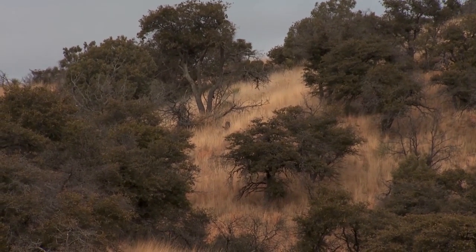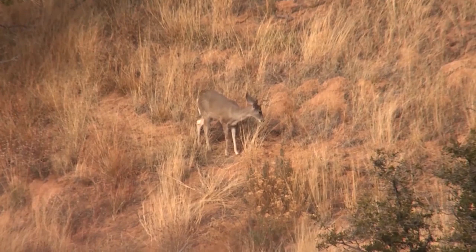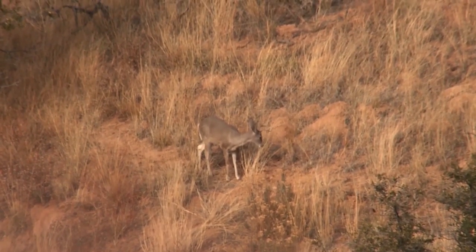These Coues deer are a very diminutive species. They average around 120, 125 pounds. So the racks obviously are smaller too. In fact, it only takes 110 inches to make Boone and Crockett on a Coues deer.